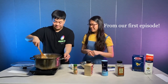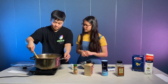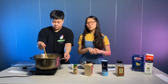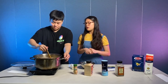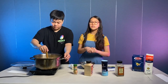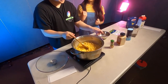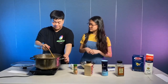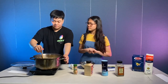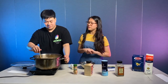Yes, ma'am. Mac and cheese is coming along pretty nice. Yeah. Pretty cheesy. How do you guys like your mac and cheese? Do you like it a little more liquidy or a little less liquidy? Really super cheesy or just a little bit cheesy? How do you like your mac and cheese? I like my mac and cheese kind of thicker, where if you don't eat it in time, it'll like freeze up into like a block. Oh, interesting.